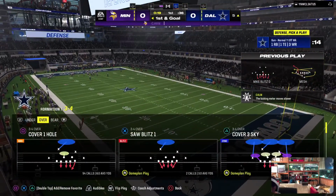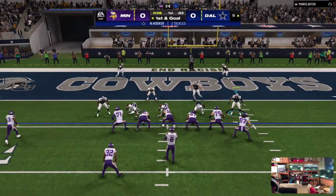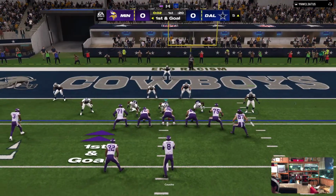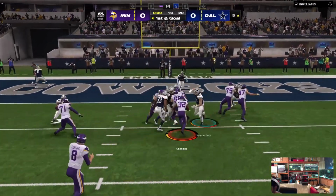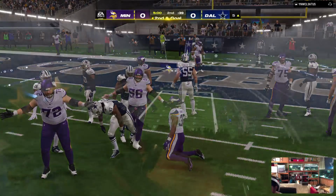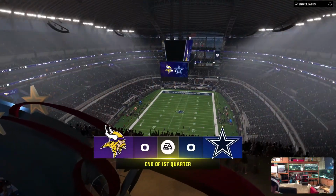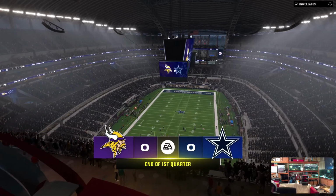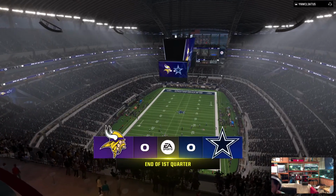Well, only their first drive, Charles, but they talked to us about needing to convert on third down, in particular, not letting third and short opportunities slip through their fingers. Well, they were successful right there. It also tells you that they're successful on first and second down as well to get to third and manageable and make them able to pick up those first downs. Now, here we are, first and goal. They've got to like what they're doing on this drive.